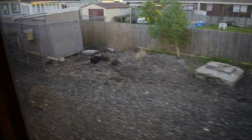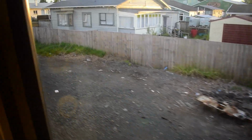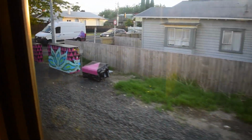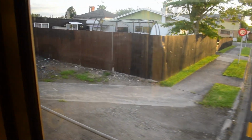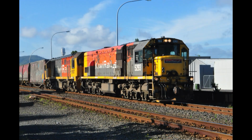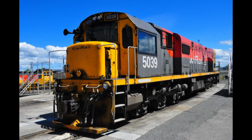As we leave Huntly Station, we go over Bell Crossing Street. This was the same spot where Dad and I saw DXC 5293 leading train 220 to Auckland. But that was back in November 2020, and since then the locomotive has lost her distinctive KiwiRail Phase 1 colours in an overhaul, just like her equally unlucky classmate 5039.